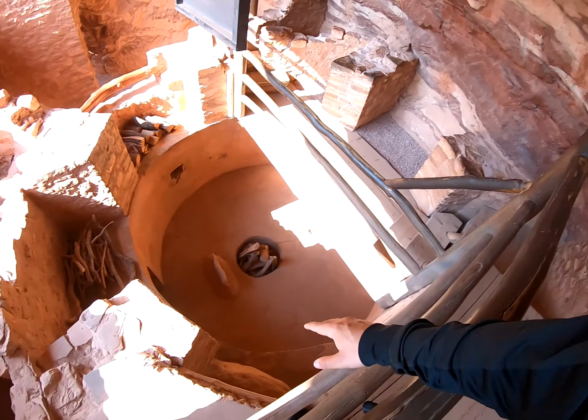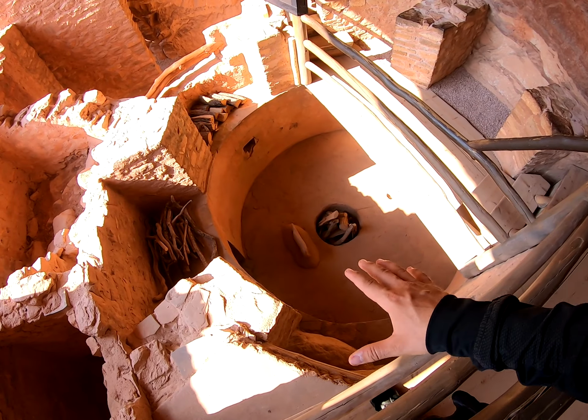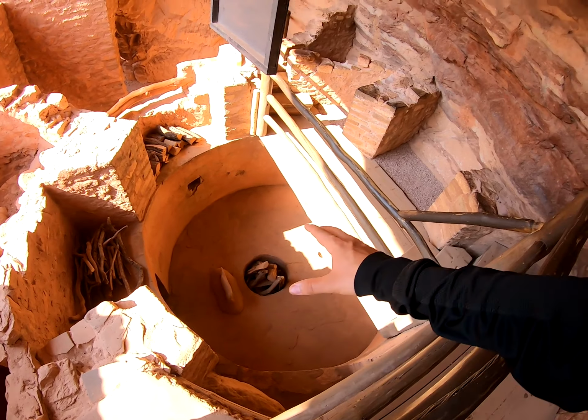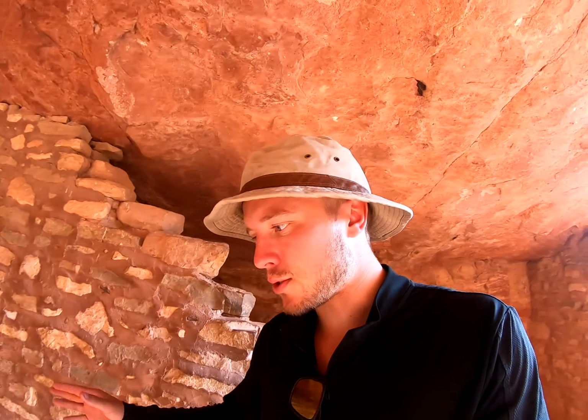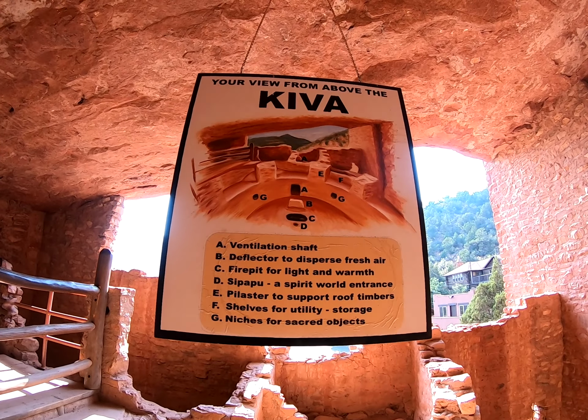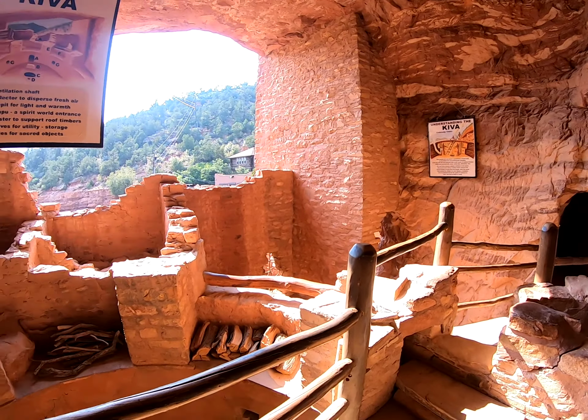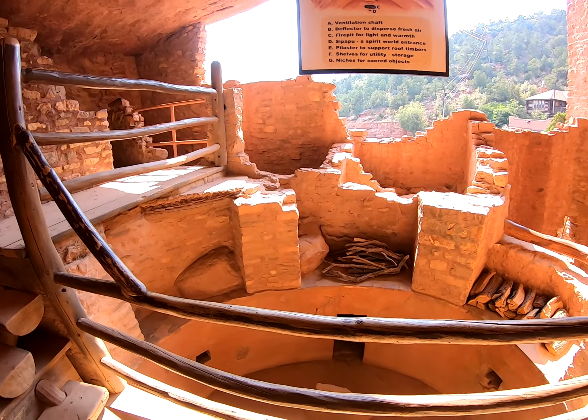Wow. Check this out, little pit below me right here. This was a ceremonial pit where natives used to dance around the fire as like all sorts of ancient traditions. Who knows what they were, but that's all we know. This is crazy. Check out how this thing's built. This is wild, man. I've never been to one of these. I've always wanted to.